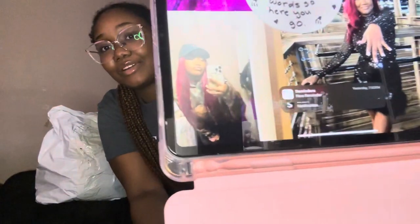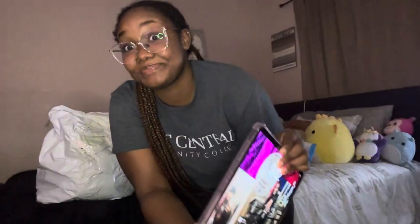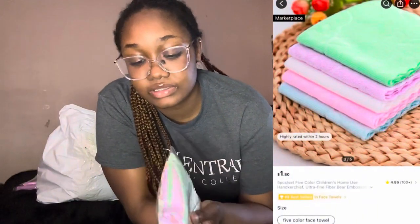Mm-hmm. And it has a little part for the pen. Yeah, I'm liking it. All right, next thing. Okay, so these are just face towels. Like when I get done wiping my face, they're just face towels. So yeah, really don't have to open these because we all know what face towels look like.